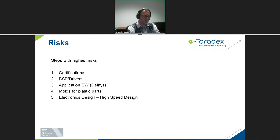Molds for plastic parts also can be a problem. If that mold comes out and it's not right, and the parts are not right, and you need to redo the mold, it will take another 6 to 8 weeks. And electronics design, well, there are some risks in high-speed design, things don't always work, right? But it's not as critical as those other ones. So this is, in my opinion, the highest risk as number one, with decreasing levels of risk as we go down the list.